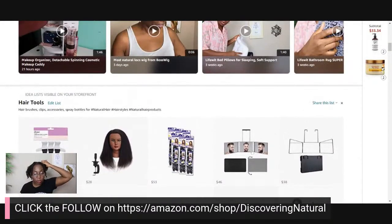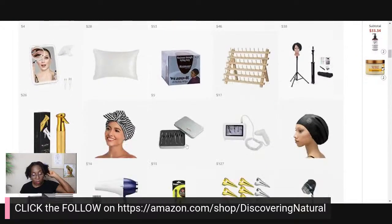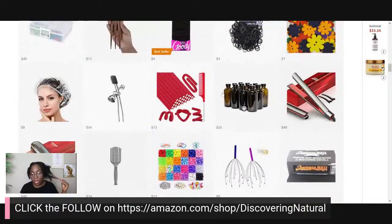Okay, so in this tool area, you can also find the hair clip that I'm using right over there. The comb that I'm using, you can find it over there also. Bottles that I use when you make DIY products are there too.